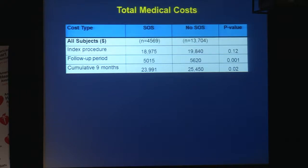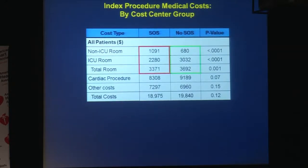At the end of the 9 month follow-up period, there was about a $1,500 difference favoring the sites with surgical backup. So we conducted a second analysis trying to determine why there was no difference in index procedure costs for these two groups of patients. Here I'm showing costs broken down by cost center, for the index procedure only: non-ICU rooms, ICU rooms, cardiac procedure, which is really just cath lab plus implants, and then other costs. You can see that the decision to require sites without surgical backup to send their patients to the ICU for post-procedure care had a dramatic effect upon this study's outcomes.